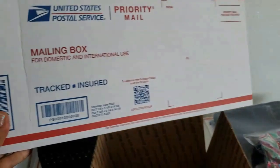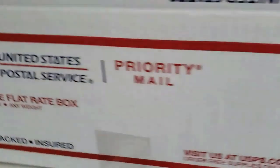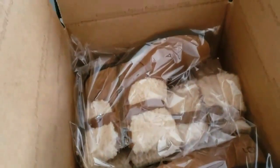This right here, I have it, but I don't use it much. It is called a shoe box. It's literally called a shoe box. So you can use this to ship out sneakers and boots as well. This next box is called a large flat rate box, and here are the dimensions for this one. This one works well for ankle boots like these.